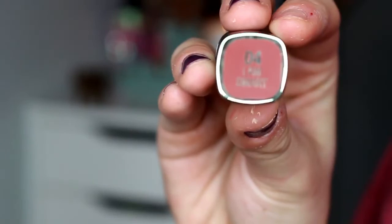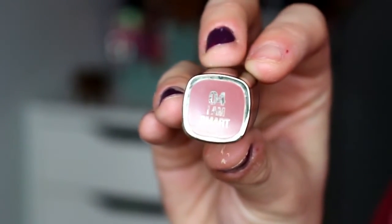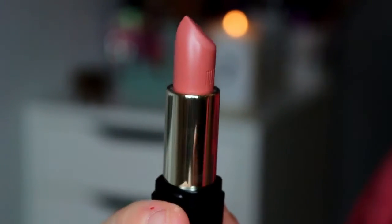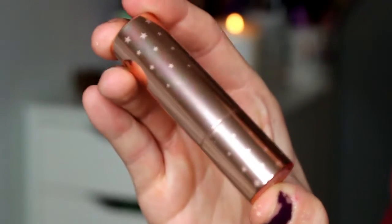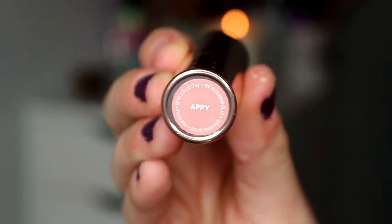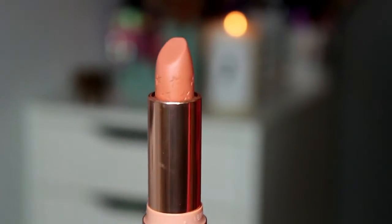I'm so excited. So like I said, I have two colors. I have the Milani in I Am Smart and Colourpop in Appy. So what I'm going to do is swatch both of them on my wrist like this. And then we're gonna see which one is gonna go with this look better, and I'll apply that one. You'll see, I'm gonna try both of them. So I'm actually just gonna swatch them on my hand.